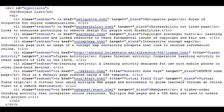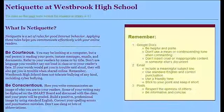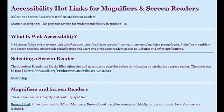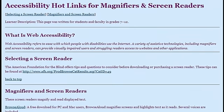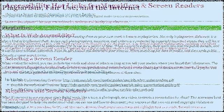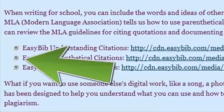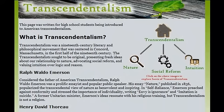Subsequent pages introduced new content and skills, including CSS and style sheets. While learning about netiquette, I also practiced creating callouts. While studying accessibility, I learned to create hyperlinks. Exploring copyright allowed me to try my hand at creating custom bullets. The concept map assignment helped me to introduce my students to transcendentalism, but it also taught me how to create a banner.